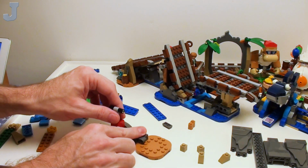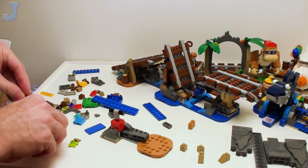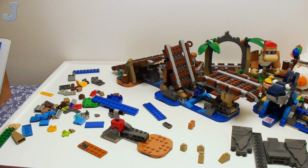You know, I bet this is probably some TNT thing. It looks like a thing you go down. I bet that's what that does. We don't know yet. I could cheat and look on the box, but that's never fun.